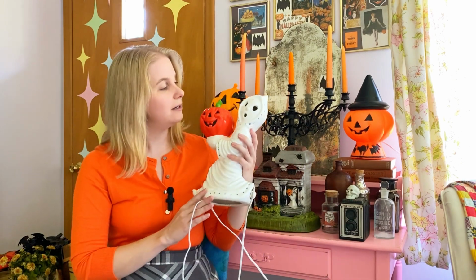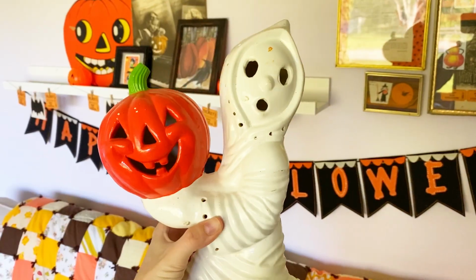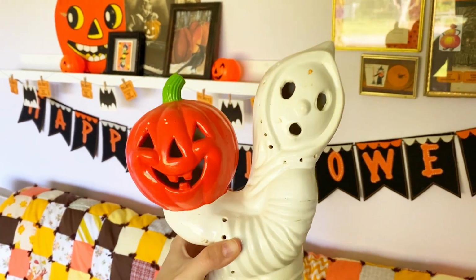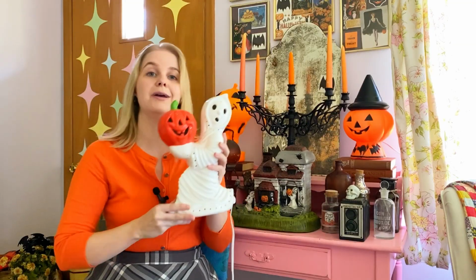It's hand painted by someone. And the hand painted vintage ones are what make it really special and also can make them more expensive. Some Halloween ceramics have lights inside and some of them don't. Okay, so this is my ceramic ghost and pumpkin. I got him at a thrift store and he does light up. He's got lots of cool little spots where the light shines through and he's got all these little holes. This one is also hand painted and I really like lighting him up for Halloween.